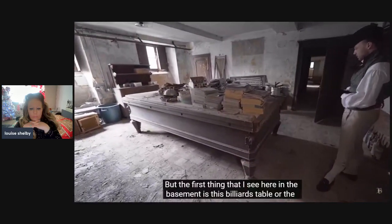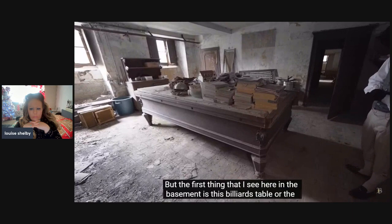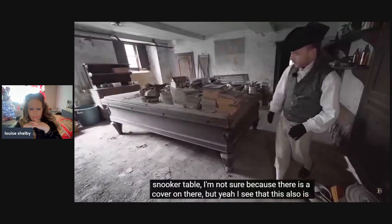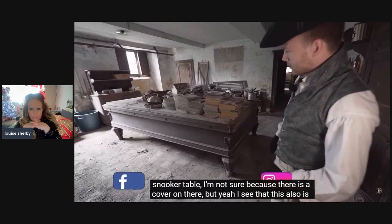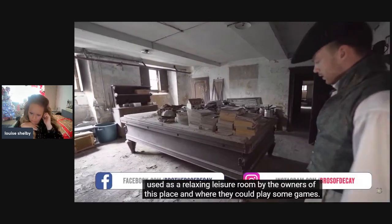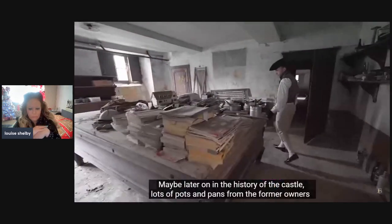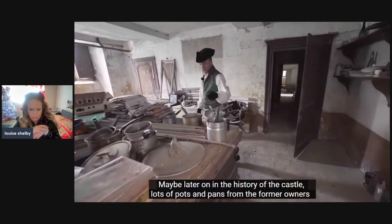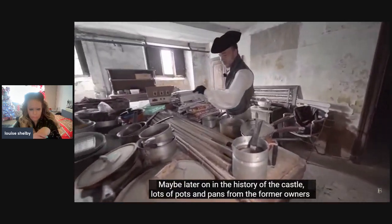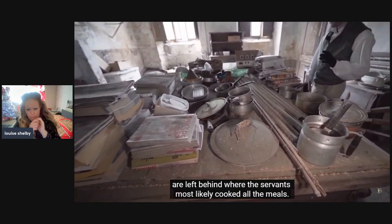But the first thing that I see here in the basement is this billiards table or this snooker table. I'm not sure because there's a cover on there. But yeah, I see that this also will be used as a relaxing or leisure room by the owners of this place, where they could play some games, maybe later on in the history of the castle. Lots of pots and pans from the former owners are left behind, where the servants most likely cooked all the meals with.